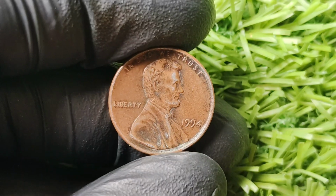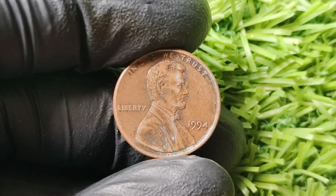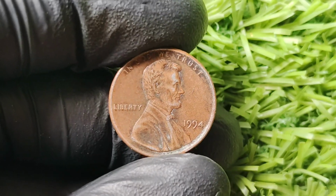Hey there, coin hunters and treasure seekers. If you've ever looked down at a penny and thought, could this tiny piece of metal be hiding a secret fortune, then you're in for a treat today.